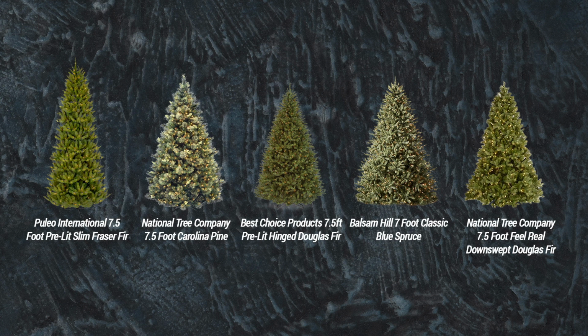Here's a recap of our top 5 best PreLit Christmas trees for 2020.